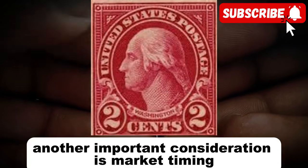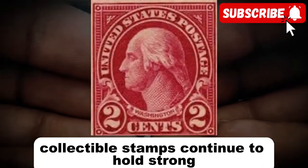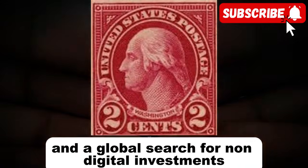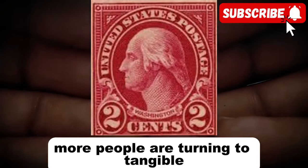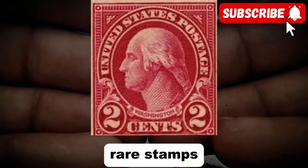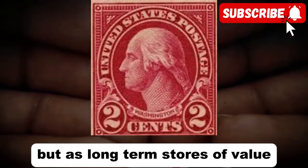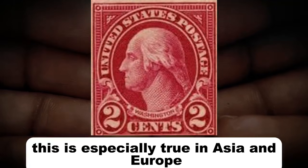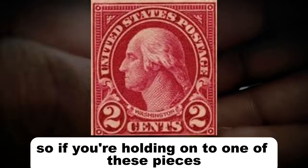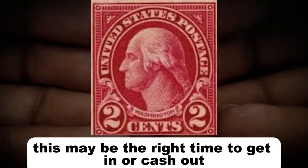Another important consideration is market timing and investment potential. As we move further into 2025, collectible stamps continue to hold strong as alternative investment assets. With economic uncertainty, inflation, and a global search for non-digital investments, more people are turning to tangible, historical items, like stamps, for portfolio diversification. Rare stamps, especially those with historical significance like the George Washington issues, are now seen not just as collectibles but as long-term stores of value. This is especially true in Asia and Europe, where demand for classic US and British Commonwealth stamps is growing rapidly. So, if you're holding on to one of these pieces or thinking about investing in stamps, this may be the right time to get in, or cash out.